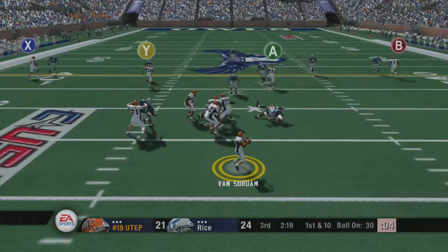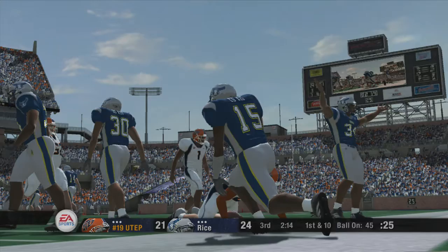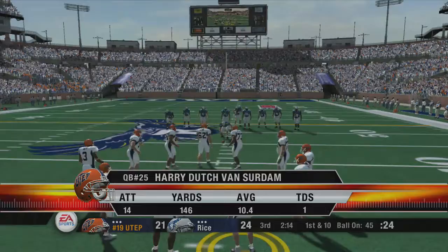Throw on first down. He looks. No one open, so he's going to run. He has some room. And he's shoved out of bounds at about the 45. 15-yard gain on the play. From their own 45-yard line, it's first down.